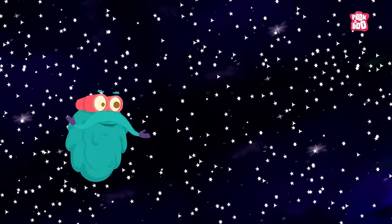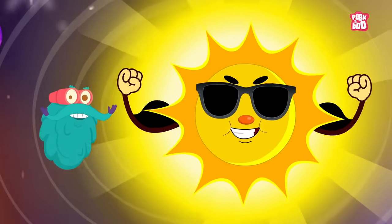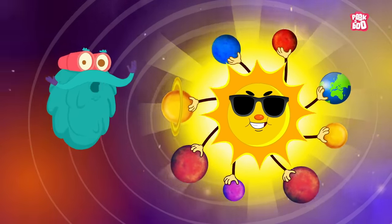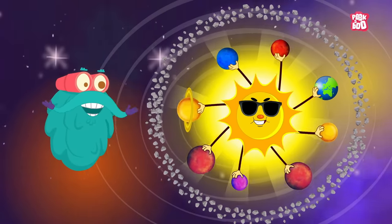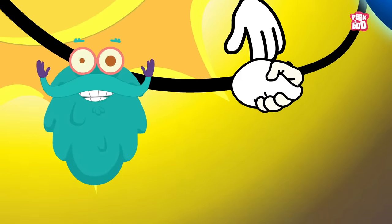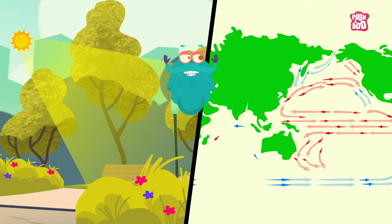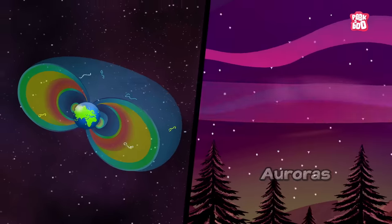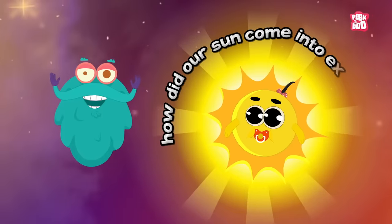There are billions of stars in our galaxy, but the great glorious sun holds a special place in our lives. That's because its gravity keeps the solar system together, holding everything from the biggest planets to the smallest particles of debris in its orbit. Not only that, the connection between the sun and Earth drives the seasons, ocean currents, weather, radiation belts, and auroras. But the vital question is, how did our sun come into existence?